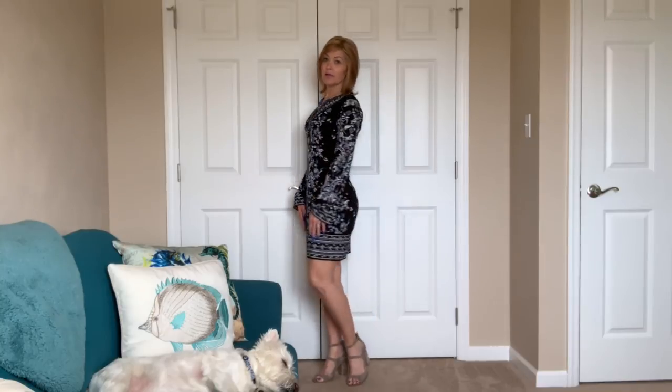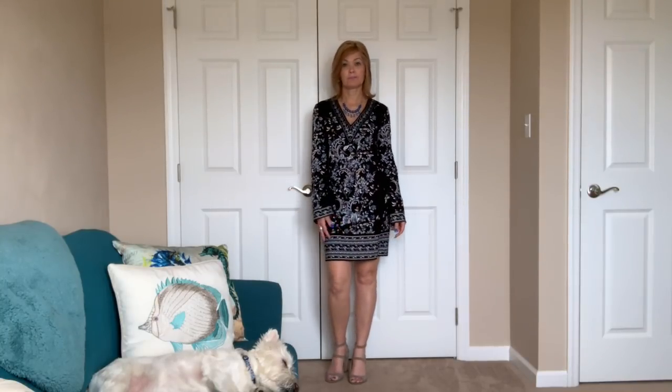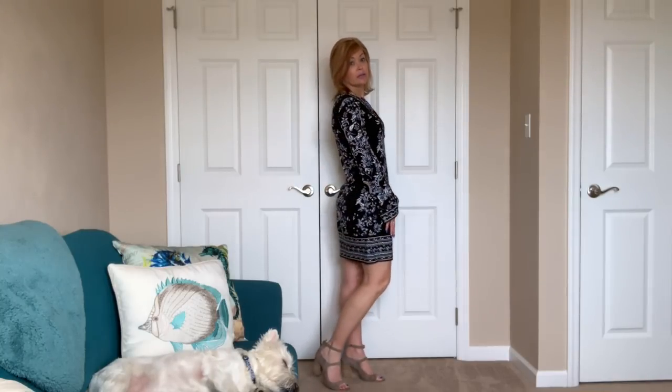And like I said, in case it gets cold later or it's cold inside the building we're going to be in, I'm going to take a long black cardigan with me to be safe. I'm hoping I don't need it. But this is my outfit for Sunday.